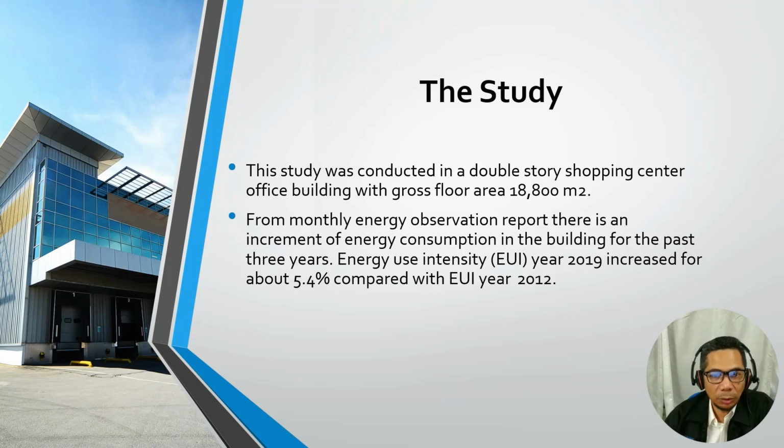The study was conducted in a double-story shopping center office building with gross floor area of 18,000 meters square. From the monthly energy observation report, there is an increment of energy consumption in the building for the past 3 years. Energy use intensity in year 2019 increased by about 4.4% compared with EUI in year 2012.